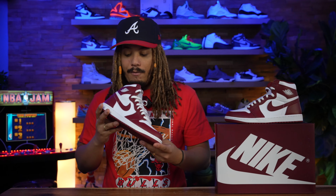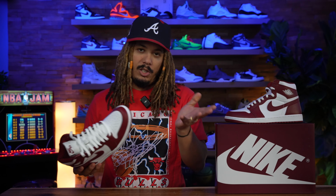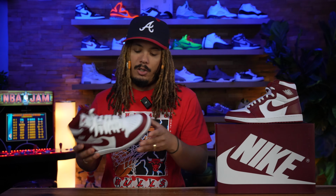But me personally, very nice shoe, releasing on the 27th. These were initially on the 20th. They got pushed back to the 27th and swapped their dates with the Green Glows, which are releasing on the 20th. So we got the Green Glows releasing on the 20th, the Georgia Peaches on the 23rd, and now these Team Reds releasing on the 27th. Team Red, more so for me Burgundy, but to each his own.